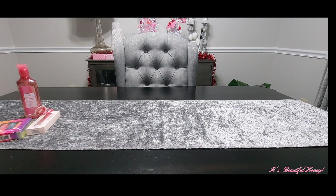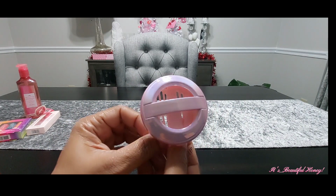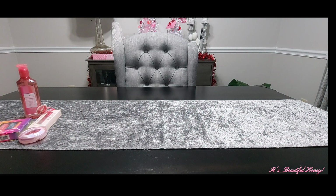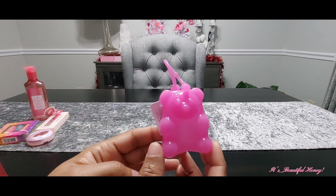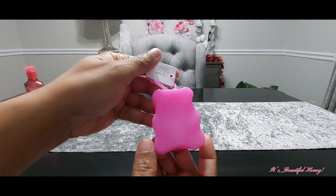She also received this cute little pink, what is this? The little clip visor for the car, vent visor for air freshener for your car. And that's really cute. It's pink, kind of like a holographic pink. And for those of you that don't know, her vehicle has pink items inside of it also. She also got this cute little Legami teddy bear pocket back sanitizer holder. I shared one of these also in my recent haul.